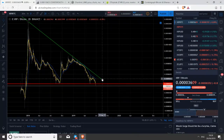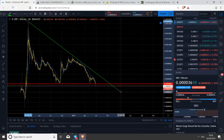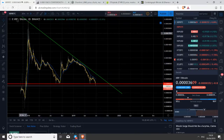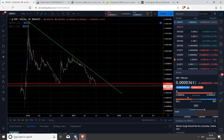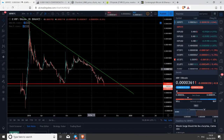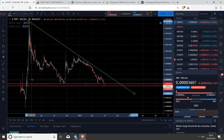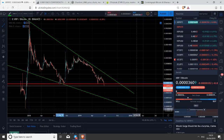I do a lot of data analysis for my job, so I'm used to trying to spot these patterns and identify things I see. I appreciate that's not everyone's going to be like that, so I'm just trying to give you a little bit of advice. If you see anything on the charts and think, that looks more than a coincidence, it probably is.